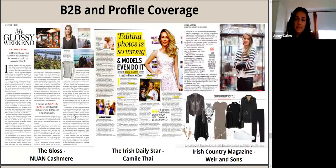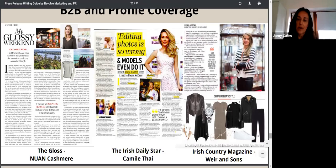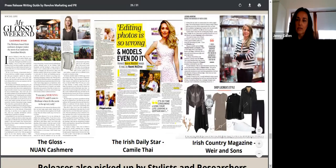food and drink journalists. And on the right-hand side there, Irish Country magazine with Weir & Sons. I think I mentioned these last week, but for those of you who weren't watching last week, all of these are on the back of press releases that we send out about the actual person behind the brand, or a person within a family business. And a lot of family businesses out there do talk about who's part of the family and the business and what they do, whether it's production, sales, or the business side, shout out about the achievements that you've got within the organization.